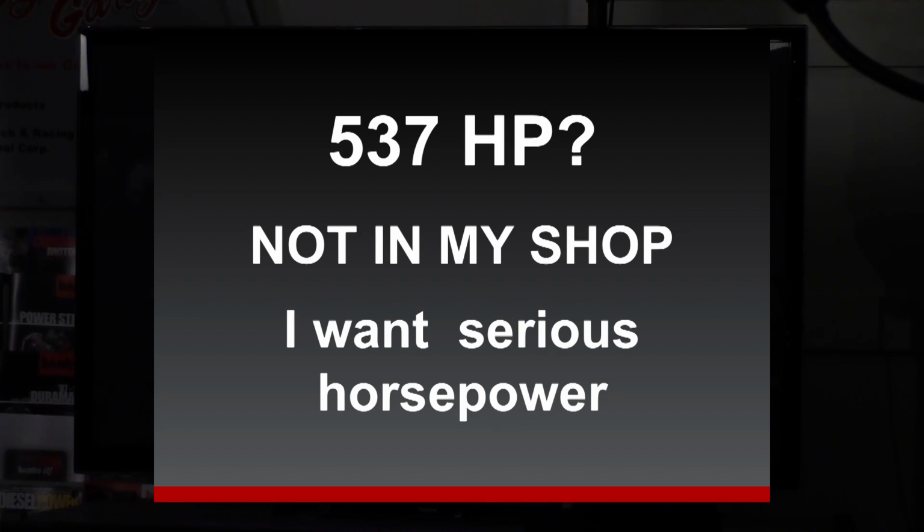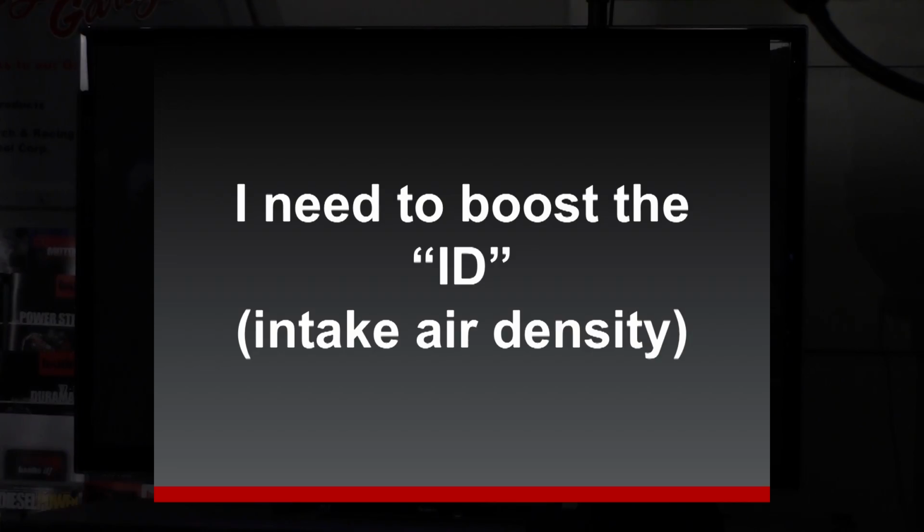So my answer to this is 537 horsepower, not in my shop. I want to make some serious horsepower. I want to make my eyeballs bounce off the back of my skull. When I drop the hammer, boom, eyeballs in. Pop the chute, eyeballs out. That's what I'm looking for here. So I need to boost the ID, the intake air density. That's what I need to do. It's the only way we're going to get there.